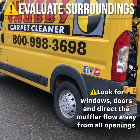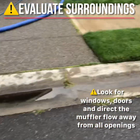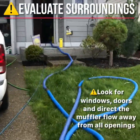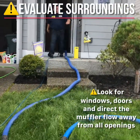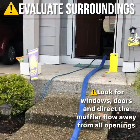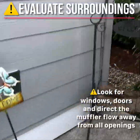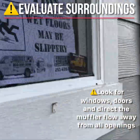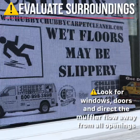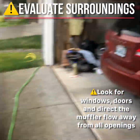You're not always going to be able to park on the driveway with your machine facing sideways, so we have the van parked in between 2 houses where the exhaust is blowing at the fence by the grass. Now he's going out to pick up the wand, but look, corner protectors are already set in place, and notice the window. Always, always, always, never skip this step. Put the wet signs up where the general public can see as they're entering and exiting the home.